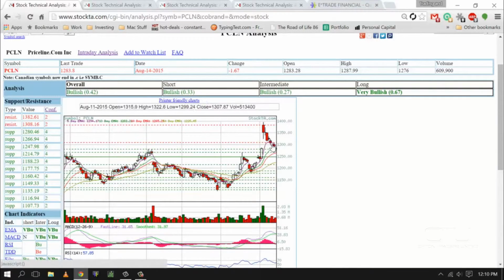But based off of this, I would expect a drop to 1266, maybe 1247. But if it starts dropping back down, then it will have fallen back into this channel that we've seen for months. I'm kind of hoping that it doesn't do that.